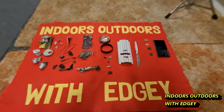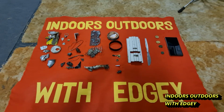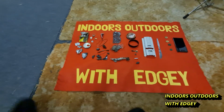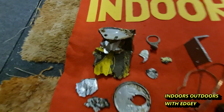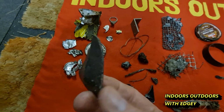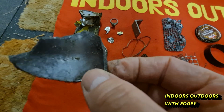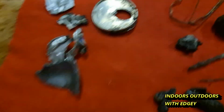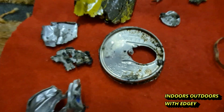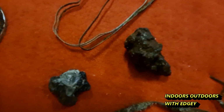All right, guys, this is what we got. So all in all, an interesting bit of a hunt. On the left, we've got all our trashy stuff, a few cans, bits of metal. This metal rang up really high, like in the 30s, I think, so it must be some sort of interesting metal. Did get a pull tab and a couple of bits of junk. Bits of metal, little bits and bobs.